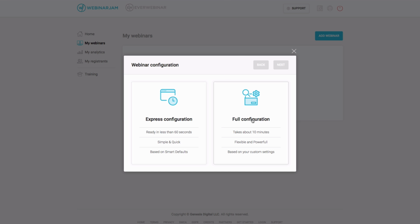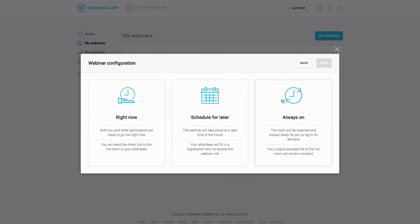And on the right hand side, this is where we set up our emails, our landing pages, our thank you pages. We're setting up a full webinar system that we're going to be running in the future. So we'll start with this one. And you'll see that you actually now have three options. So you can obviously hop on a call right now, you can schedule one for later, or you can have it always on.